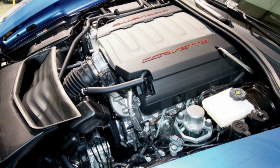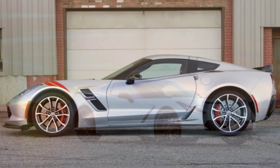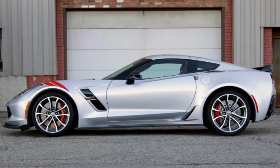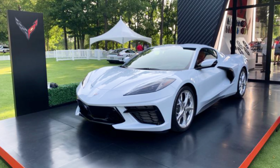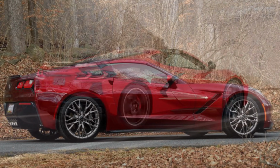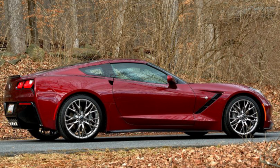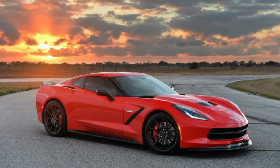Powering this thing is a 6.2-liter naturally aspirated V8, 460 horsepower, 465 pound-feet of torque, sent to the rear wheels, sending you to 60 in approximately 3.7 seconds. This is a great-looking legendary sports car. Of course, the C8 looks even better, in my opinion at least. I think everyone will agree. I cannot wait for the C8 Corvette prices to drop, but for now, that C7 Corvette for $30,000, when you have the Z06 going for over $100,000, definitely a steal at $30,000, and people are going to think that is a very expensive car.